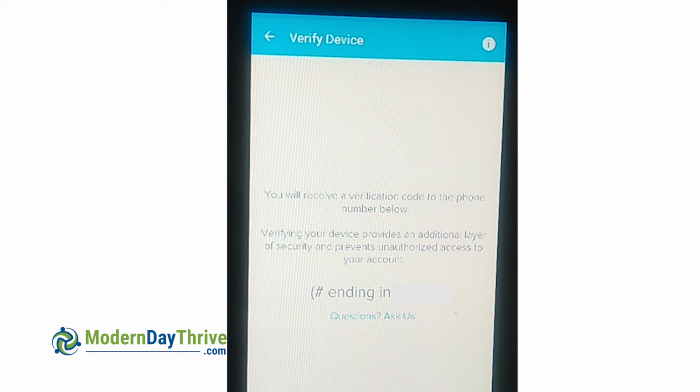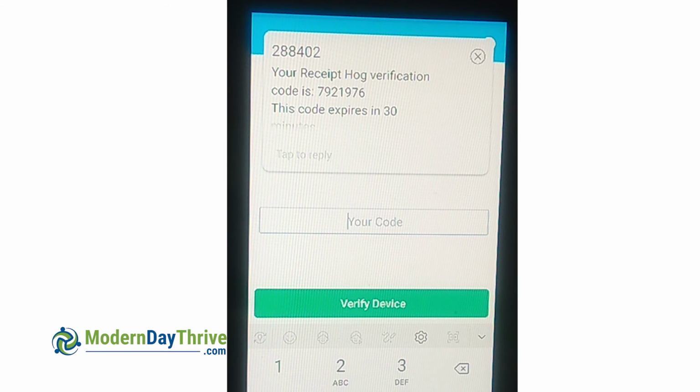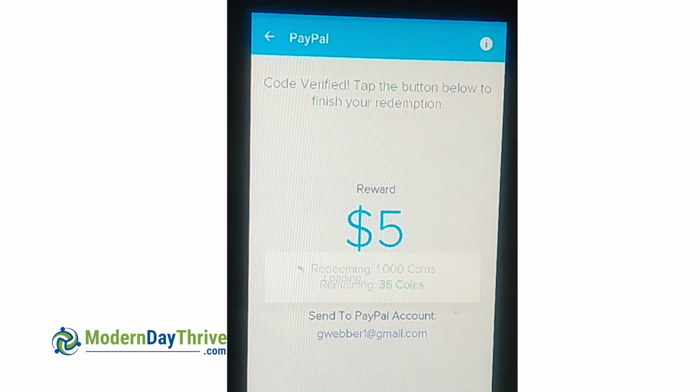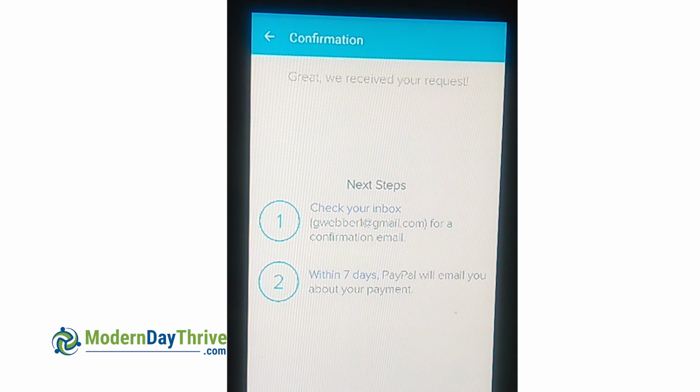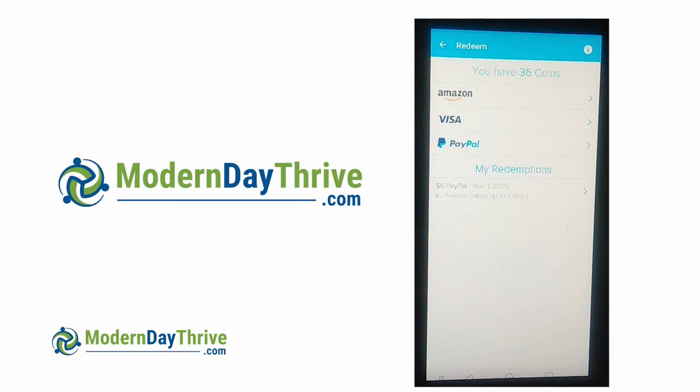So I'm going to send the code to my phone. 792 1976. It looks like it accepted it. We're going to go ahead and hit submit. Great, we received your request. Next step, check your inbox for a confirmation email. Within 7 days, PayPal will email you about your payment. I'll go ahead and hit done.